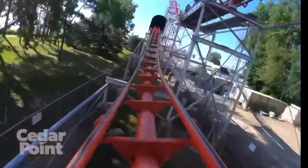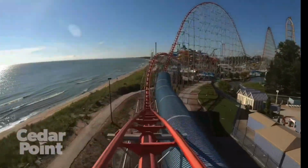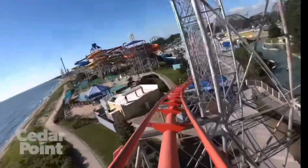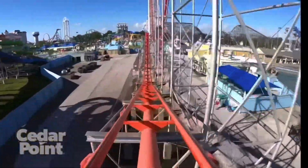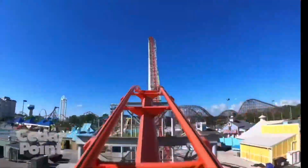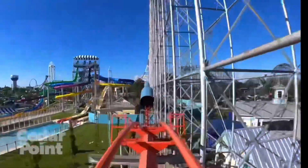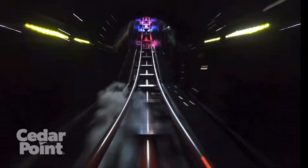And then you go right here and go into a very good ejector airtime hill. And then you go into another ejector airtime hill right here. And then go into a turn right here, which is a little bit jerky, but it's not that bad. And then here's where the ride gets so insane. These triangle hills are ballistic. The airtime is so strong and sharp on these hills that you feel like you're just going to absolutely fly out of the train. It is insane.